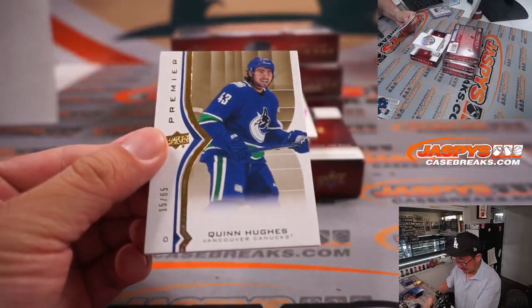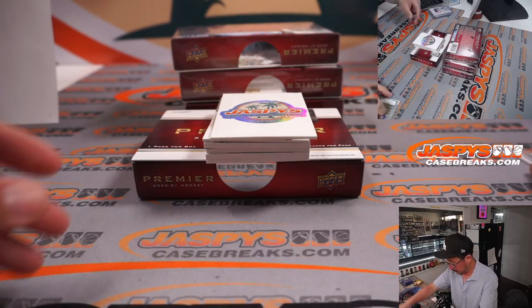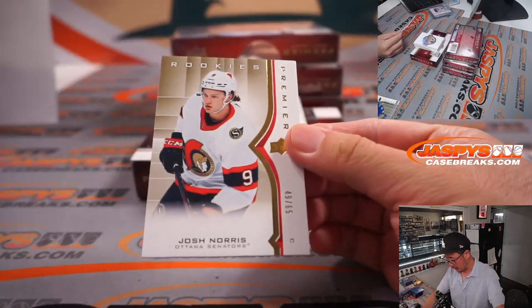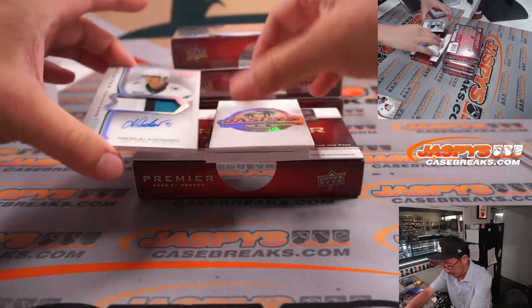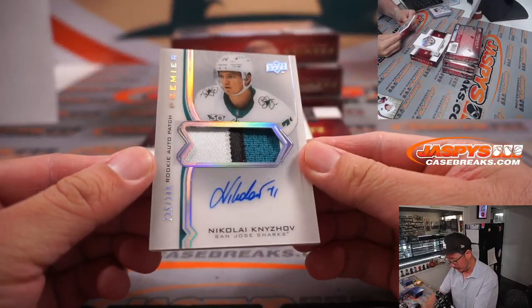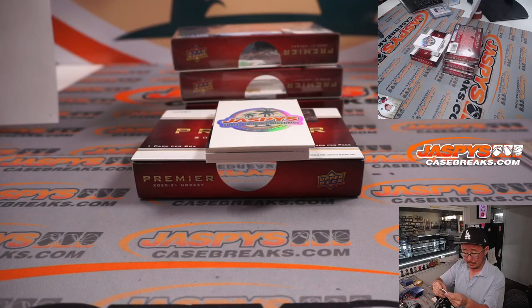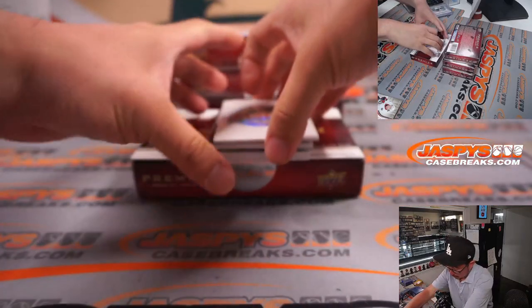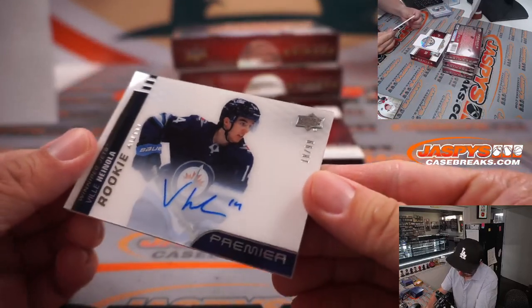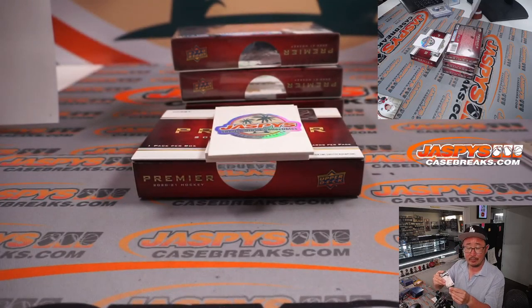All right, we got 15/65, Quinn Hughes for Vancouver, Dusty with the Canucks. Josh Norris, 49/65, Ottawa, Dusty. And we've got Nikolai Knyzhov, 225/249, three-color patch and an autograph for San Jose. Chad O with the Sharks. Rookie auto, we got Ville Heinola, 18/99 for Winnipeg. And that is Kevin with the Winnipeg Jets.